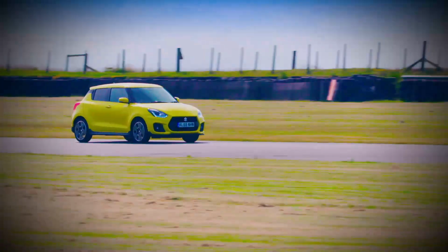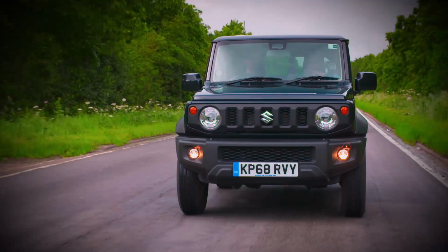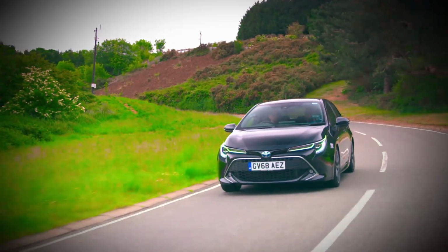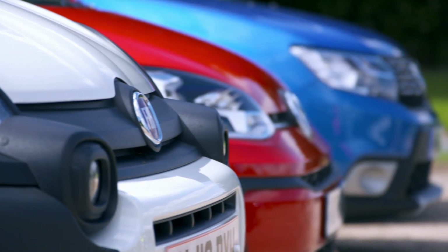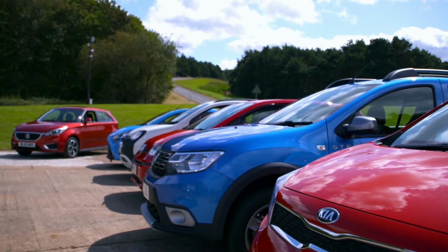On average, us Brits spend around 22 grand when buying a new car. But we wondered if it was possible to find a new car for less than half that price that was practical, well-designed, but was still fun to drive. So we've assembled these six. All cost around 10 grand and all come with decent manufacturer warranties.